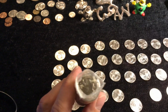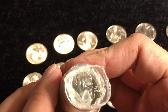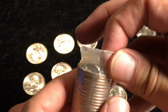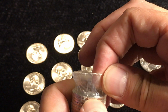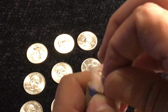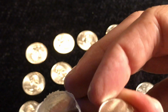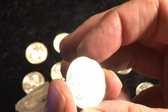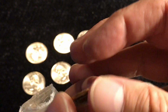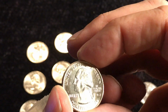Alright, so in case I was confusing there, what I'm looking for is Wisconsin Extra Leaf. Or actually, I'm just looking for any Wisconsin just to see if there's anything. So these are like heat shrunk type rolls. And so we'll just sacrifice one here off the end and see. Oh, no, it's not. It's Missouri. So, well, at least we know we've got a roll of Missouri D.